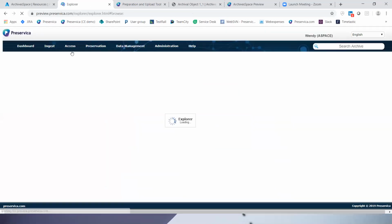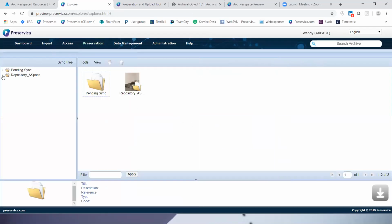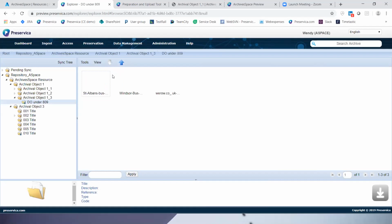So while we're just letting that finish off, what we will do is we will pop over and look. It'll be there in a short while, I'm sure. Yep, 1, 2, 3, and the third one's come up. There's our digital object under 809. And once again, you can see the 3 documents I had there that I wanted to do. A bit of an obsession with bus stops for some reason.